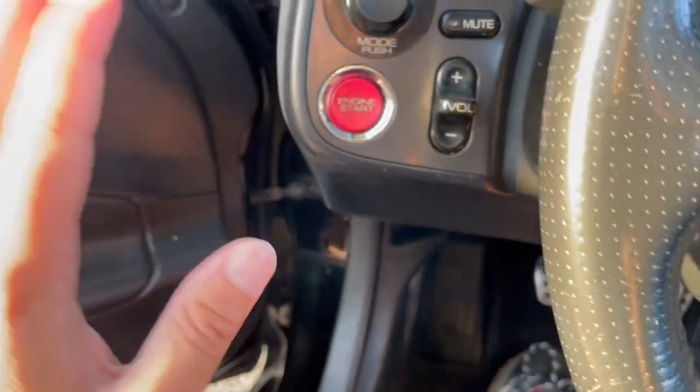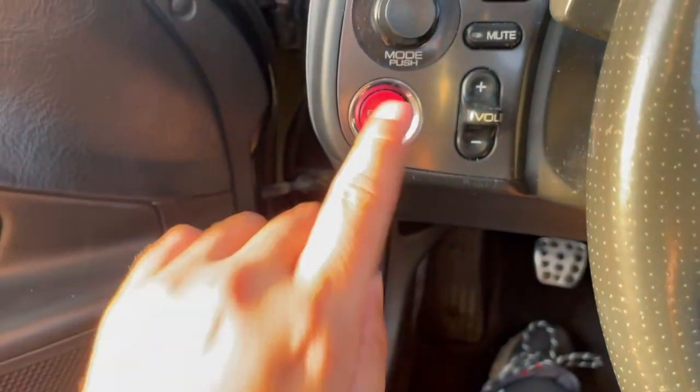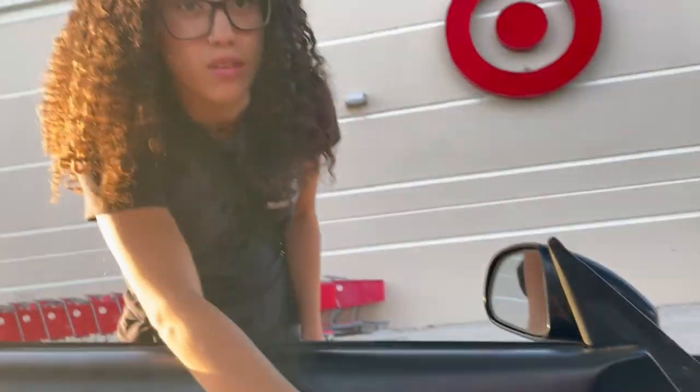Another nice feature about the S2Ks is that they're push to start. Even though you still have to stick the key in, turn it to the on position, and then push to start in order to start it, it's pretty dope. It's just very simple. It's very simplistic inside. There aren't that many buttons, you know. I really like that.